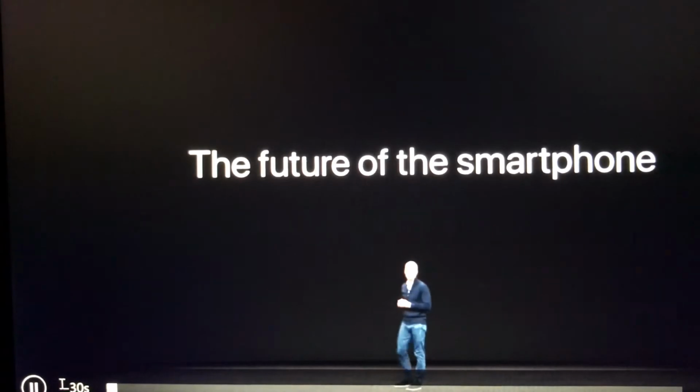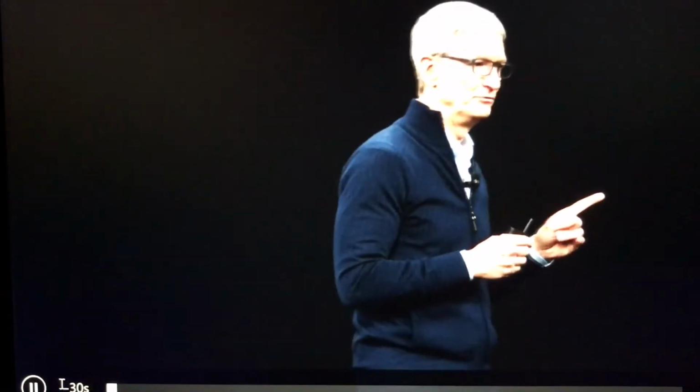Of the smartphone. The first iPhone revolutionized a decade of technology and changed the world in the process. Now, 10 years later, it is only fitting that we are here in this place on this day to reveal a product that will set the path for technology for the next decade.